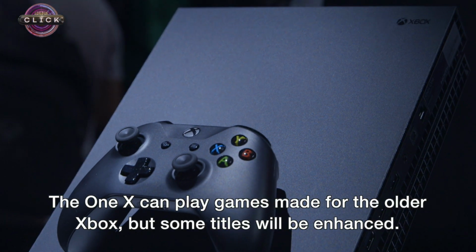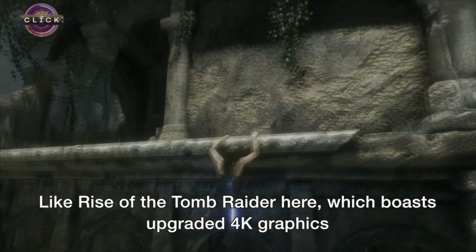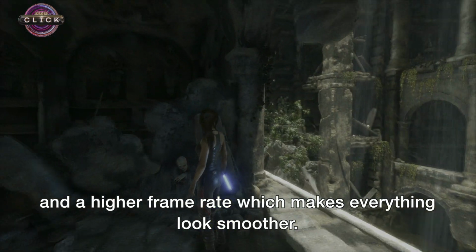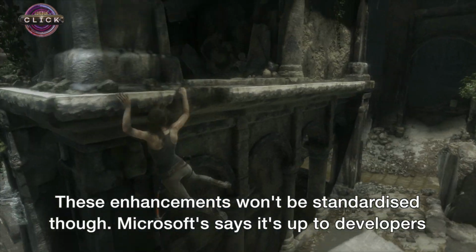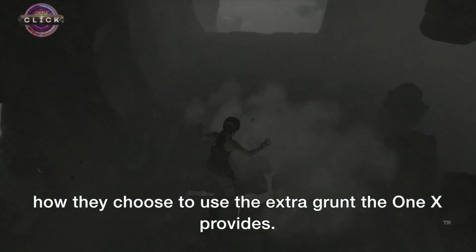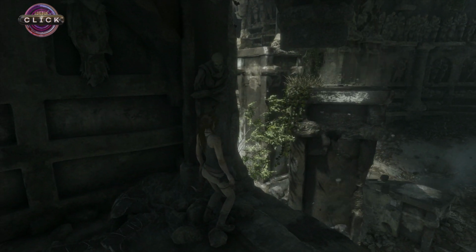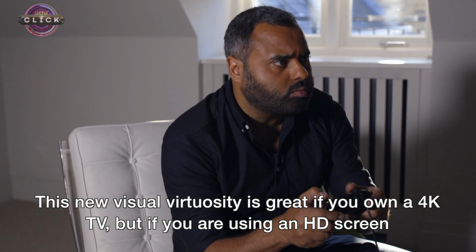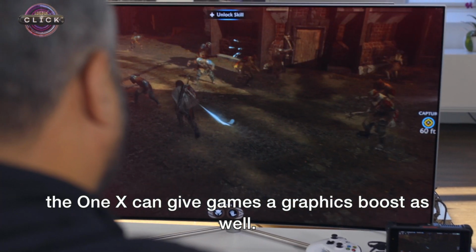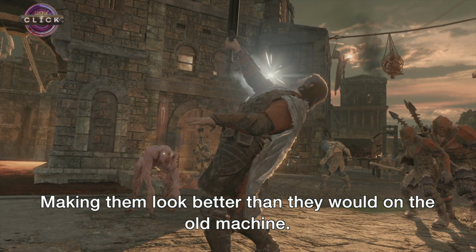The One X can play games made for the older Xbox, but some titles will be enhanced, like Rise of the Tomb Raider here, which boasts upgraded 4K graphics and a higher frame rate, which makes everything look smoother. These enhancements won't be standardised though. Microsoft says it's up to developers how they choose to use the extra grunt the One X provides. This new visual virtuosity is great if you own a 4K TV. But if you're using an HD screen, the One X can give games a graphics boost as well, making them look better than they would on the old machine.